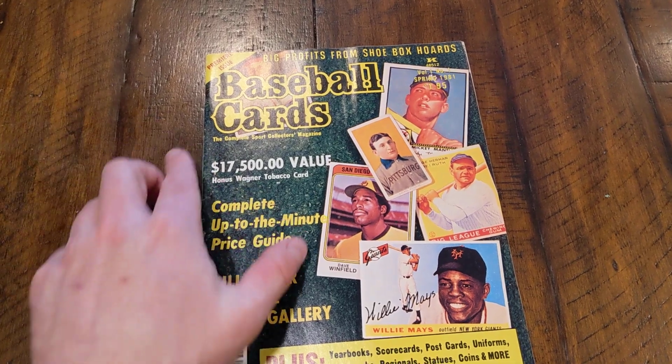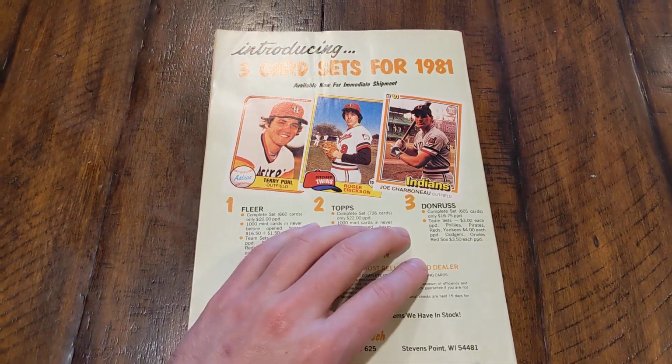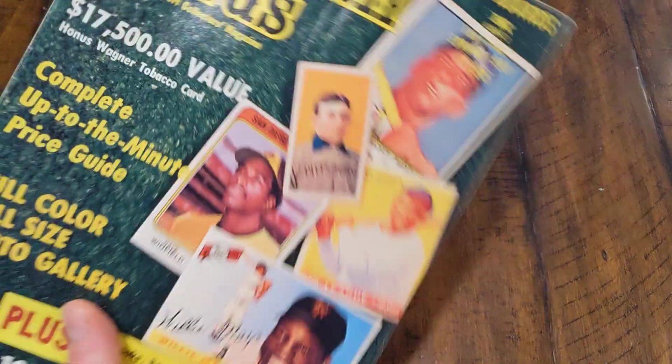But anyway, this is the first issue, volume 1, number 1, Baseball Cards magazine.